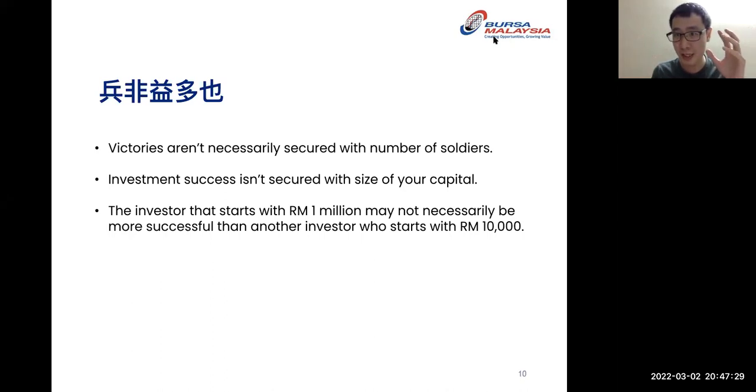So some people think that if investor A has more money than investor B, let's say investor A has $1 million in capital and investor B has $10,000 in capital, ultimately the one with $1 million will win the investment game compared to investor B, who has a lesser amount of capital, which is 10,000 ringgit. That is not the case. That is what Sun Zi Bingfa is talking about. The more capital you have doesn't necessarily mean that you will win the investment game.